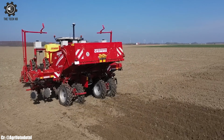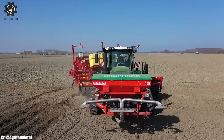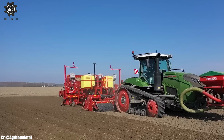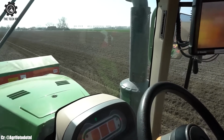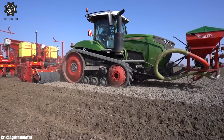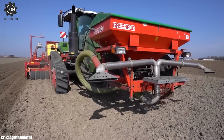The Grimme 8-Row Planter is suitable for a wide range of crops, making it versatile for various farming needs. Farmers benefit from improved crop establishment and reduced seed waste, making this planter a valuable asset for modern agriculture. This 8-row planter stands as a symbol of Grimme's dedication to innovation and excellence, supporting farmers in achieving exceptional results in seed sowing and crop production.